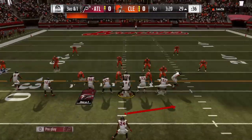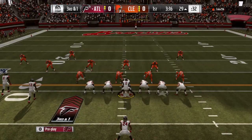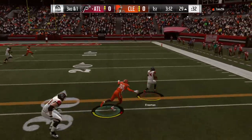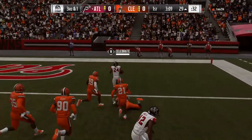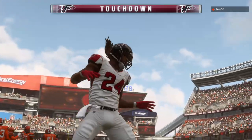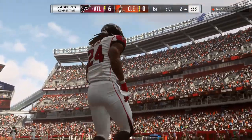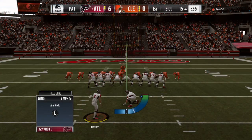Not enough there for a first. No gain, as a matter of fact. And it leaves them at 3rd and 1. On 3rd down, that's Freeman. And he is into the end zone for a Falcon touchdown. Devonta Freeman, 29 yards. And the Falcons have taken the early lead.